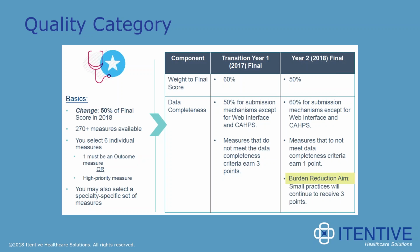All right, so with the basics covered, I just wanted to go over briefly each category to remind you of the requirements and point out any changes. I honestly just took these slides directly from CMS since they do a good job of summarizing what you need to know without all the additional information that may not concern your practice. So first up is quality with a weight of 50%.